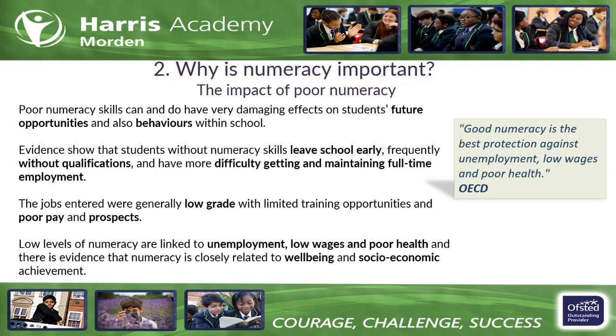In order to have a deeper understanding of numeracy and its importance, it's really crucial we understand the impact of poor numeracy on individuals. Since numeracy is present in different subjects across the curriculum, students with low levels of numeracy find it very hard to achieve good grades in school. This has a negative impact on their behaviour as well and their future opportunities. Students with low levels of numeracy find it hard to get and maintain full-time employment. That is because students with low numeracy skills tend to leave school early and frequently without qualifications. The jobs they enter are generally low-paid jobs with poor prospects. In addition to all that, low levels of numeracy are linked with poor health as well.